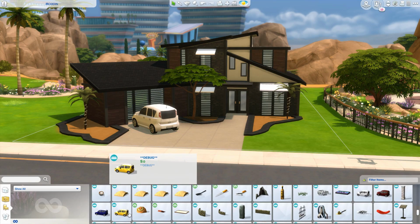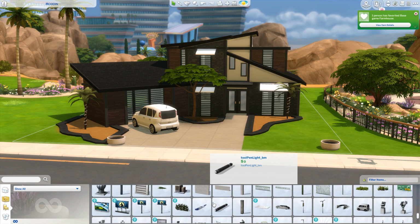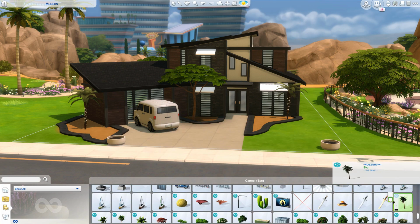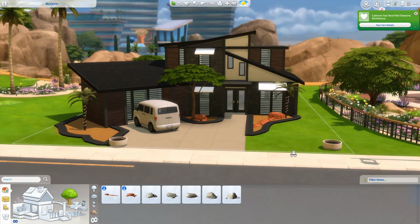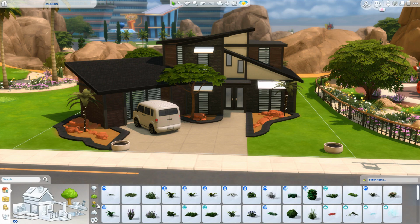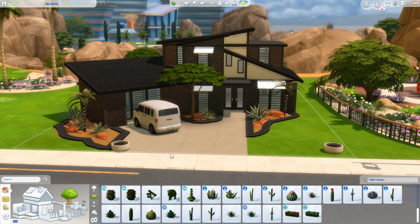I hope you guys are cool with that. So yeah, this house kind of exists in real life. I did some changes to make it look good in Sims, but it is very inspired by a real life house, and I am very inspired by all the houses I saw on Google. So I don't know, do you guys want to see more modern houses? Because I kind of want to do more. I did save a ton of inspiration from Google.